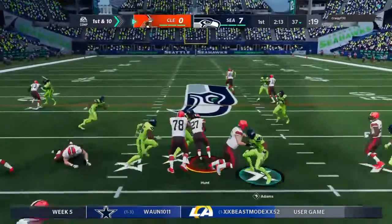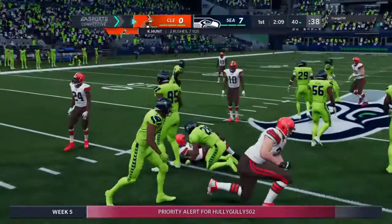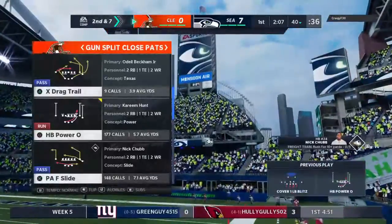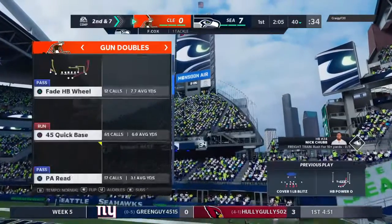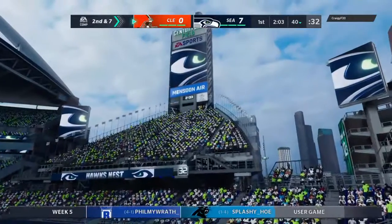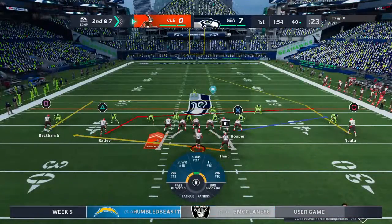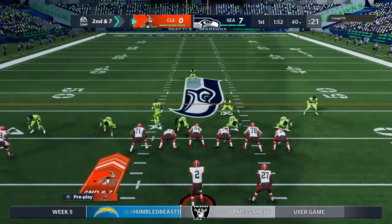Out of the gun, they run it with Hunt. And he's dropped right at the 40. Gain of 3. Well, that's just a pile of bodies there, and that's when you kind of find out who's a tough guy, right? Who can stand up and make a play. It was only a 3-yard run, but for both sides, they had to walk away from that feeling like, okay, I can stand up when the going gets tough in here.